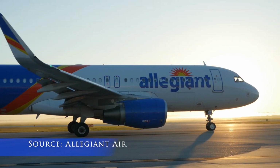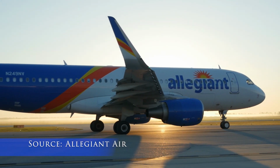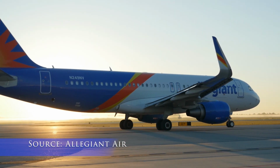First up is Allegiant Air. For price transparency, Allegiant earns a score of 5 out of 5 points. Allegiant was the most transparent in terms of add-on fees, and had the cheapest seat selection fees. Our flight came to $44 a person, which included seat selection.